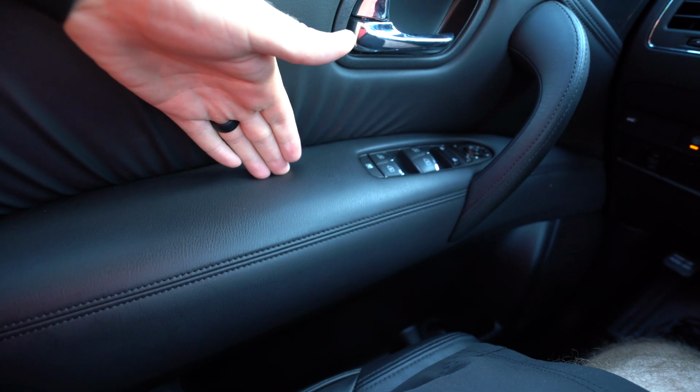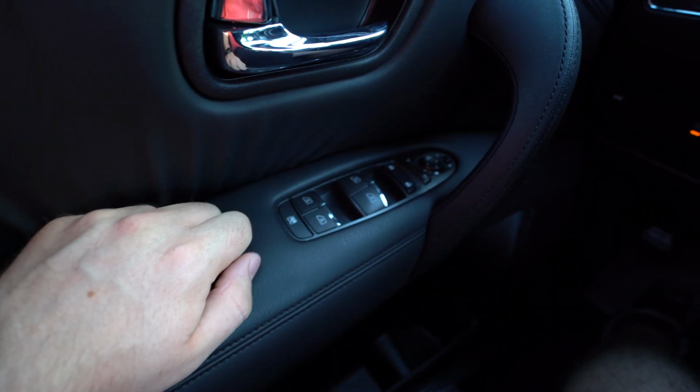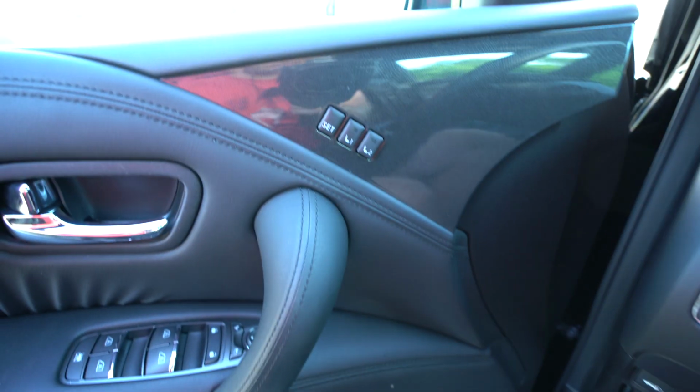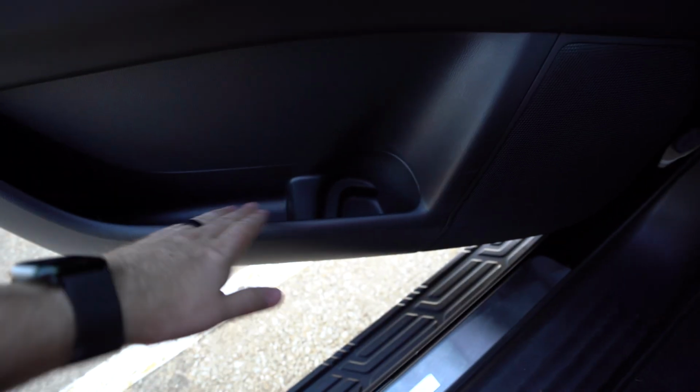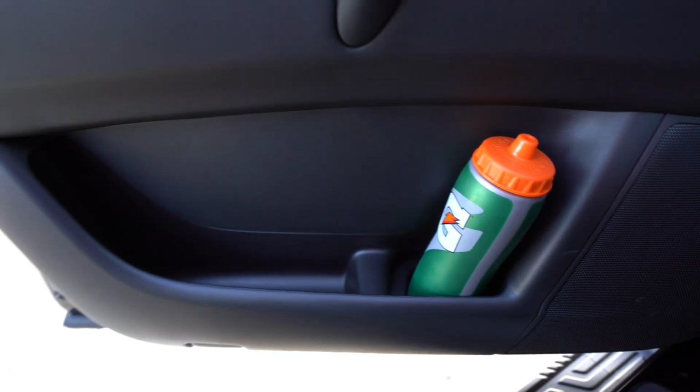There's no actual pocket like there is for a normal door handle. You've got automatic one-touch windows, and that's on all 4 windows. You got your memory settings up on the door. You've got a bottle holder and some secondary storage. My decently sized Gatorade bottle fits in there pretty well.